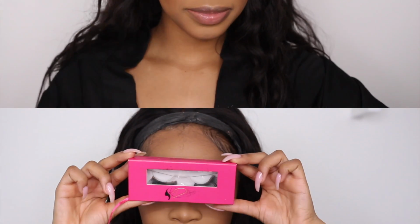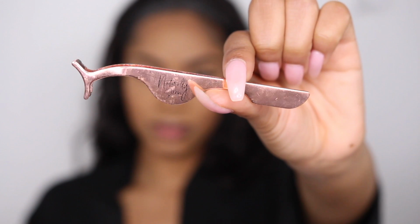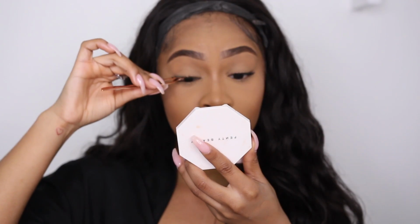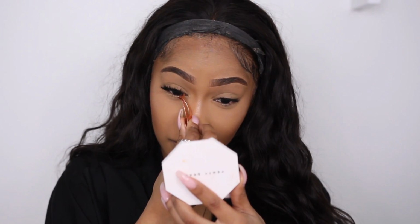I'm going to be applying these lashes. These are Ibiza from RDBeauty, and I'm using my girl Naturally Sunny's lash applicators. When I tell you guys, I love this lash applicator. Not to mention, it's rose gold, so it's just so cute.